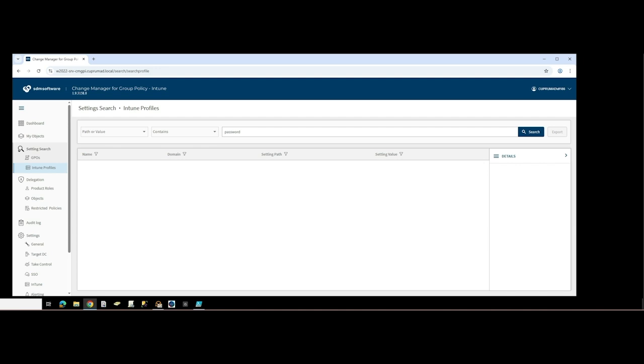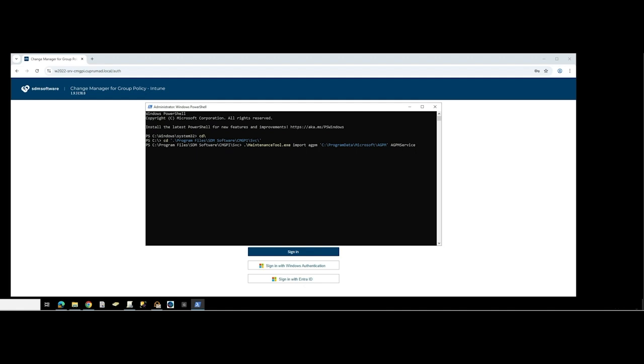And it's the same thing with Intune profiles. You can select, I'm going to use the same password, and it finds the Intune profile that contains the term password in either the path or the value. So let's now briefly walk through what an AGPM import would look like. We've provided a command line utility called maintenance tool that we'll use for importing AGPM GPO history and backups into Change Manager for Group Policy and Intune.